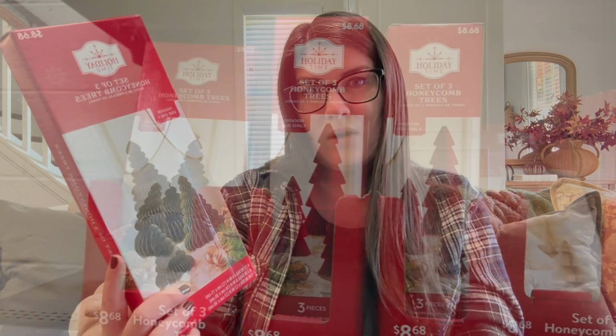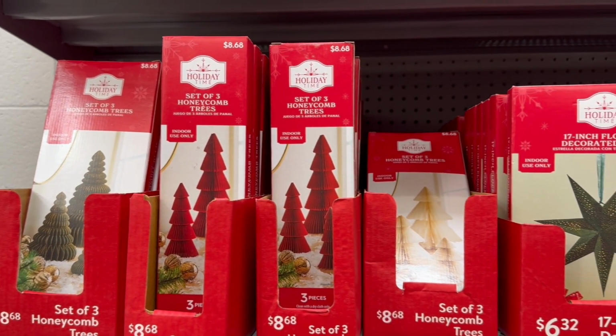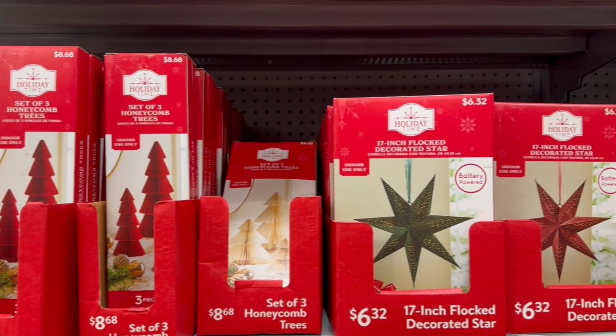They have a bunch of different versions. There was also a white one that was more angular, and I believe it was red, if I'm remembering correctly. I could be wrong, but I'm pretty sure it was a red one.